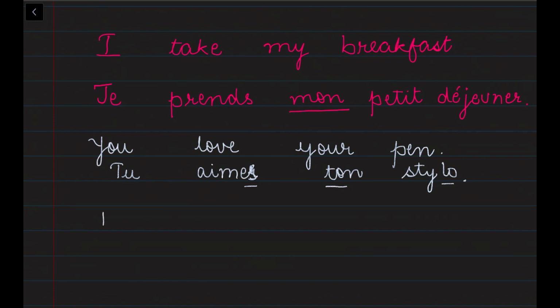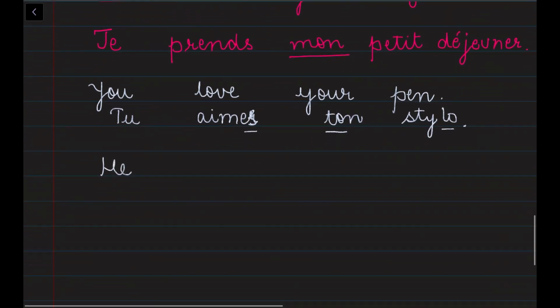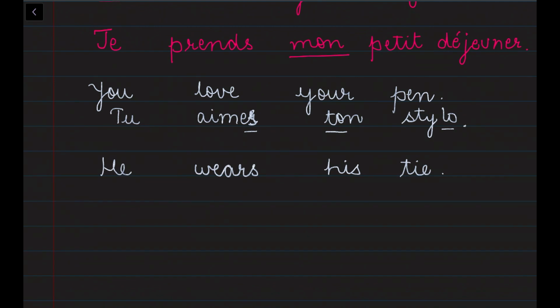And he wears his tie. He wears his tie or necktie, and the translation would be il porte. This is the verb for to wear. Il porte, and the tie is cravate. Cravate, and this is feminine.